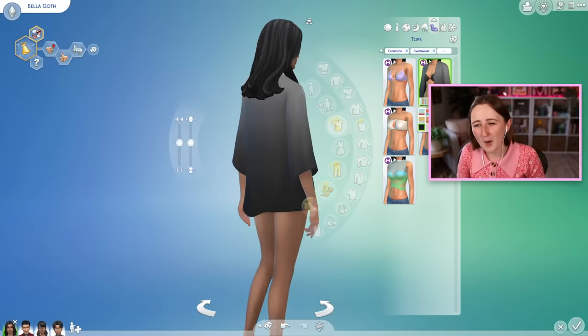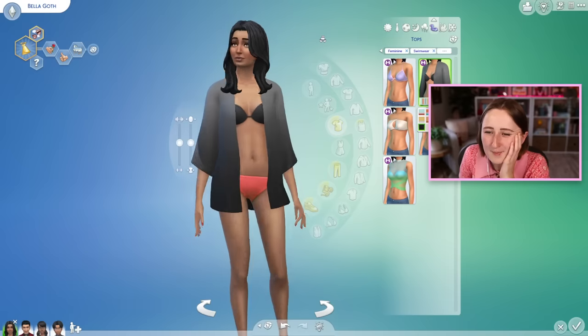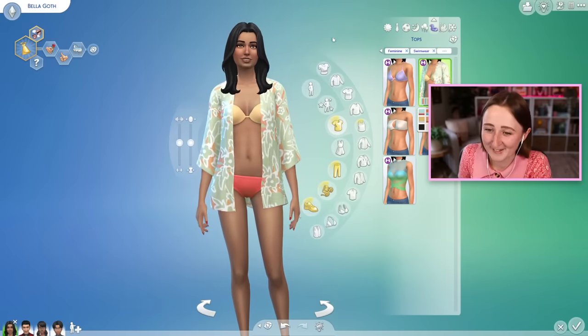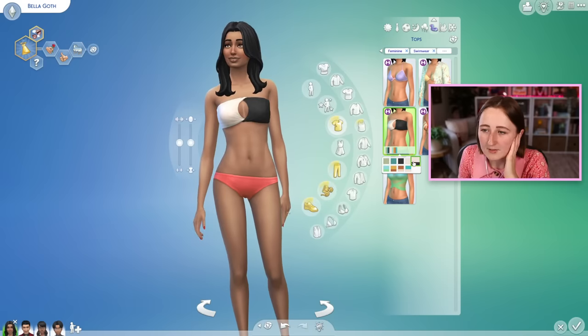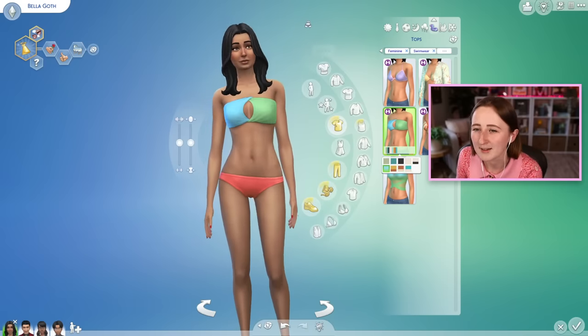I don't know about the ombre effect on this. I kind of wish that it was all one color. I don't know. Something about it looks kind of off to me. I prefer the patterned ones for sure, which is rare for me. I don't usually say that about stuff in this game, but these patterns are nice. Okay, then we have this plain bikini top. I like the back. This is really cute. There's such an interesting color selection on a lot of these. There's lots of blues and greens happening.